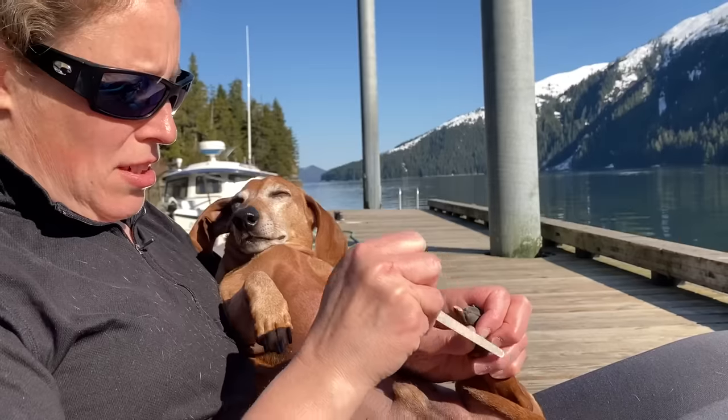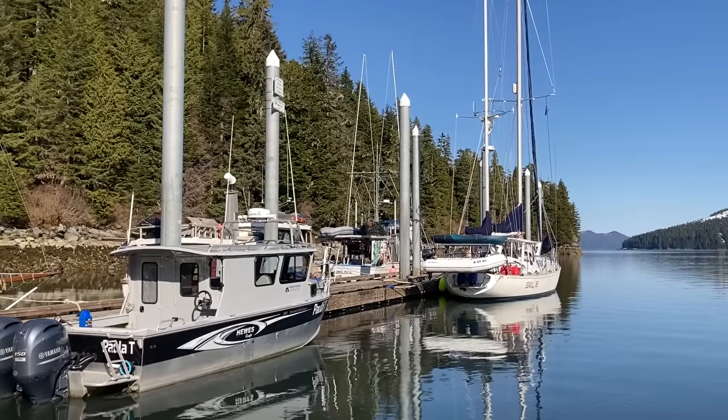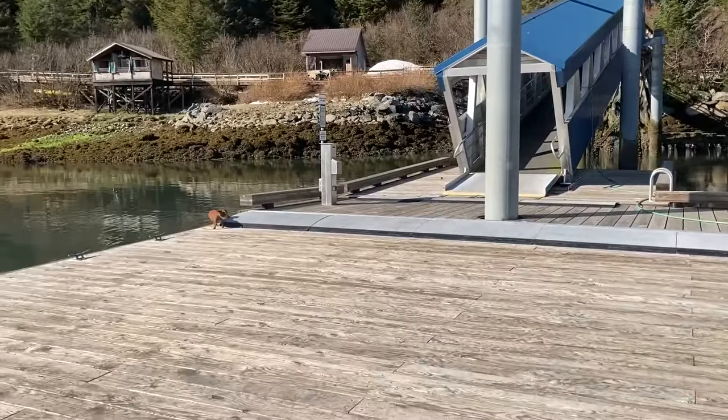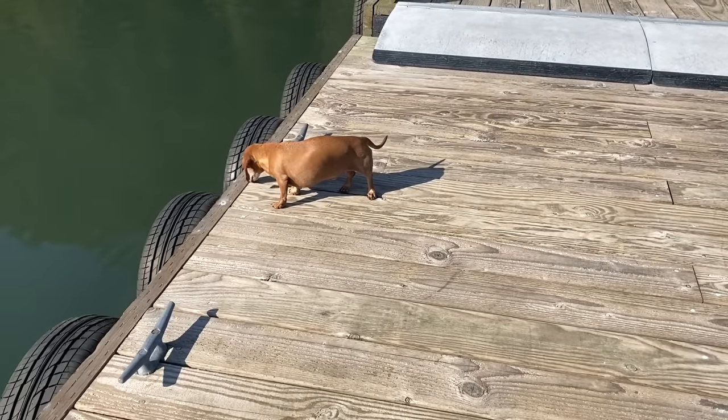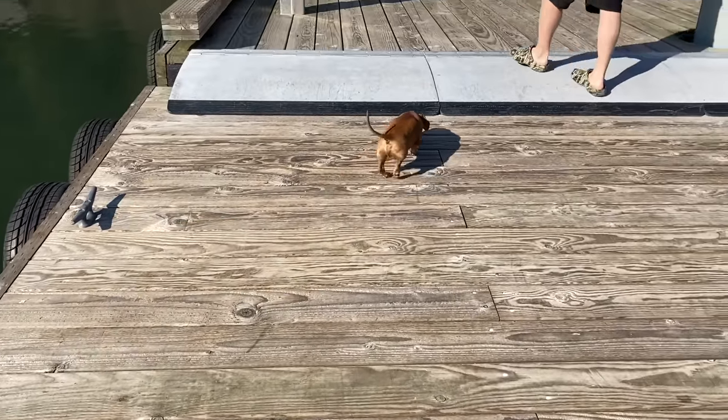Okay, I actually shed one layer. Now it's time to go visit with the neighbors and they say hello. He just clipped Milo and Patches' nails. Now Milo's on an adventure. Last time he was here, he was in a wheelchair. It's nice to see that he's able to walk without one and he's walking quite well.